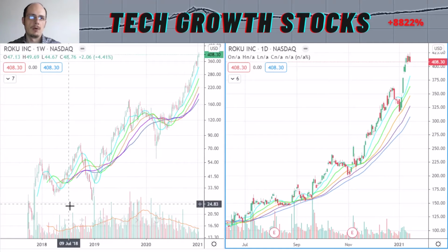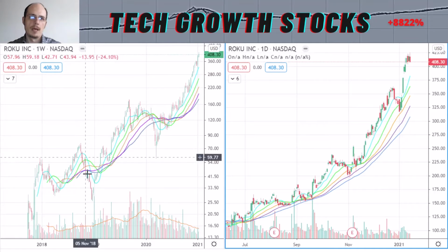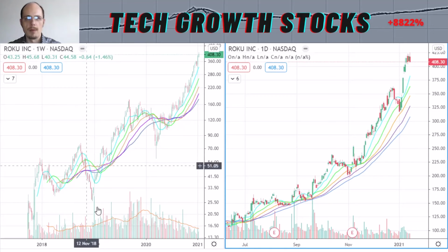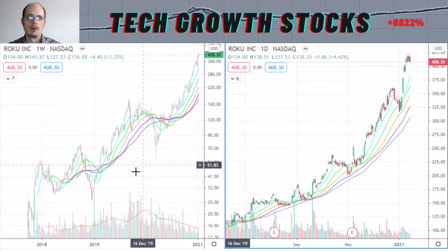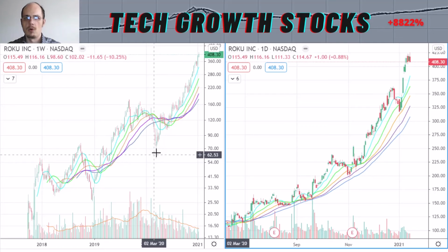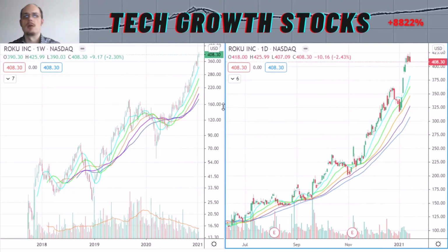After its IPO, it formed a somewhat volatile uptrend where we had from time to time quite big or quite strong pullbacks, here and here and here. And the last pullback, where we made the low in March last year together with the corona pullback, we could reverse from that low, trade to the upside, and form a nice and very strong uptrend in ROKU.